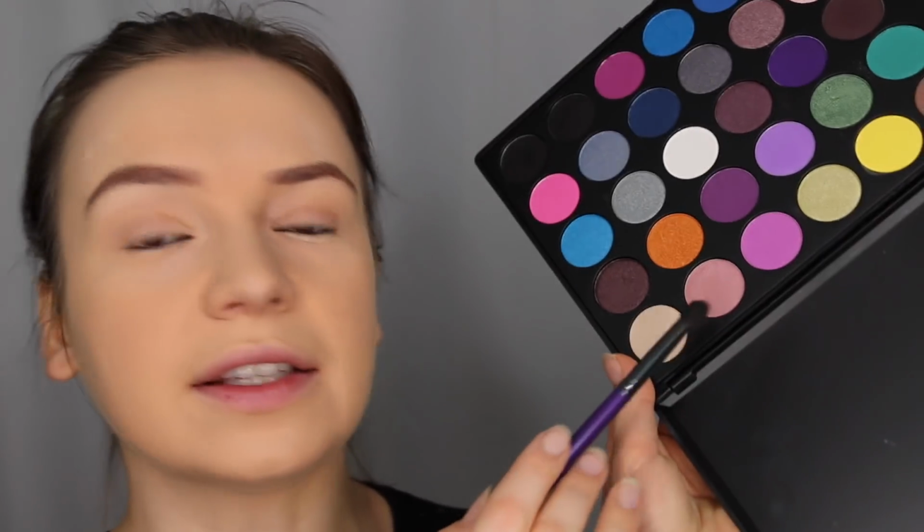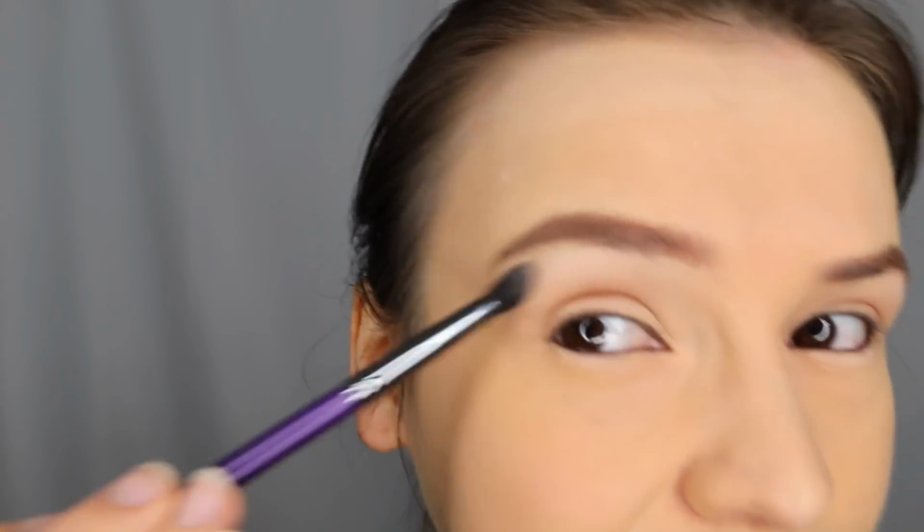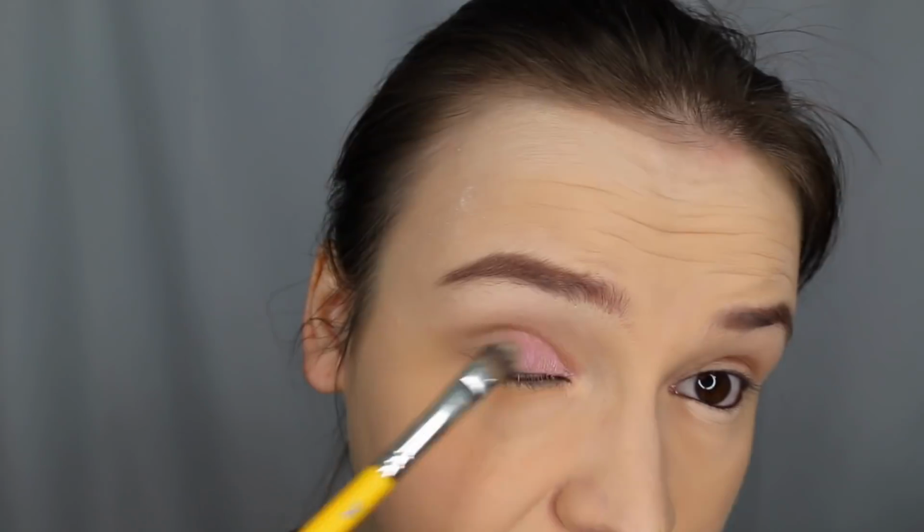I guess I'm gonna take this shade and put it all over my brow bone here. Oh, interesting. It's got little bits of glitter. It's kind of falling everywhere. That's cool. I don't know if this is gonna work, but I'm going for it. I'm going into this cute little shade. I'm gonna put that all over my lid. Not as impactful as I hoped and dreamed.